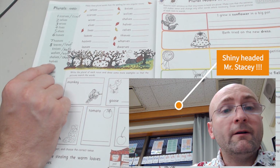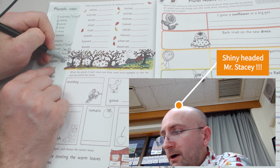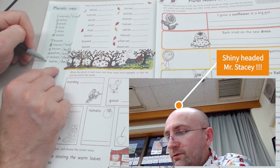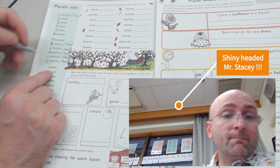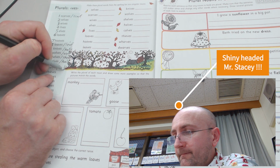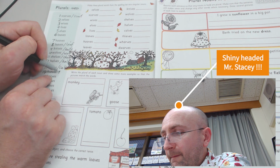Maths word, halves. Half. Let's put the numbers 9, 10, 11, 12. Here we go, calves. Calves are baby cows. 13, calf is one cow. Thieves. Don't want to be a thief. Thief.